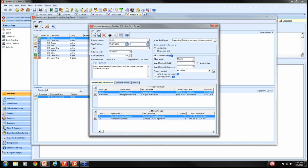Agreements are for your front-end services, and agreements might be linked with a remote monitoring management tool such as Level Platforms, Kaseya, Enable, or Continuum. Now in this case, this particular agreement is linked to Enable. We've identified what we're providing the customer as far as services. We're managing their servers, their workstations. We're also providing backup and disaster recovery, and we've also bundled in our maintenance extended service agreement.